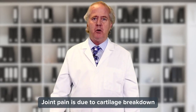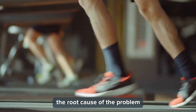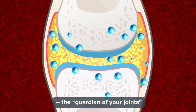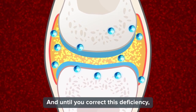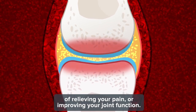Yes, joint pain is due to cartilage breakdown and subsequent inflammation, just as you've probably been told. However, the root cause of the problem is not wear and tear. Instead, it's rapidly depleting levels of hyaluronan, the guardian of your joints, also known as your key arthroprotective agent. And until you correct this deficiency, you don't stand a chance of relieving your pain or improving your joint function.